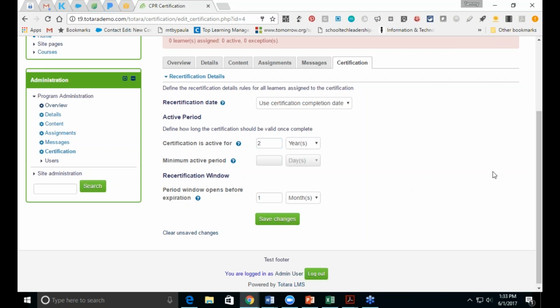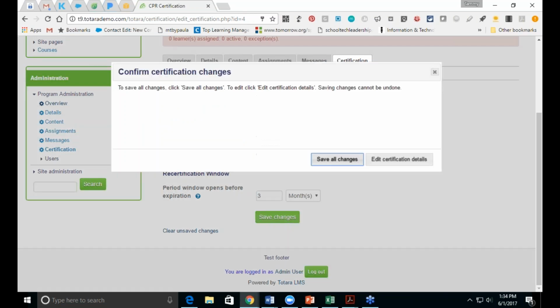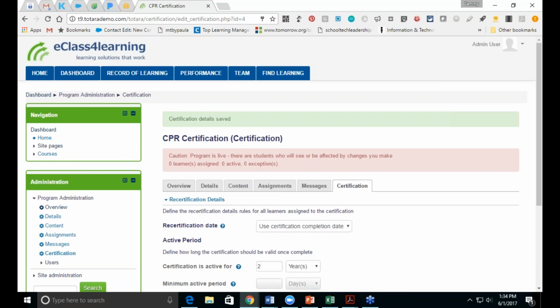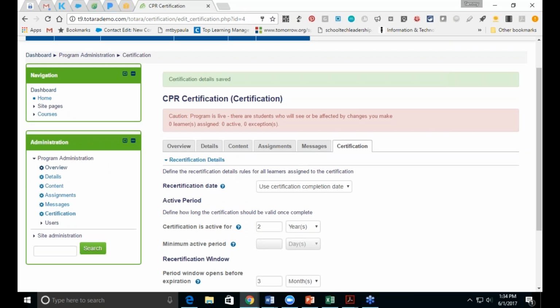Okay, and then how long before it expires do we want to let people know that their certification is about to expire and re-enroll them and let them start the new certification so that they don't have any downtime, okay, where they're not certified? And I'll say 3 months before, so I'm giving them 3 months. So now I have this certification. Okay, so that's how certifications work.